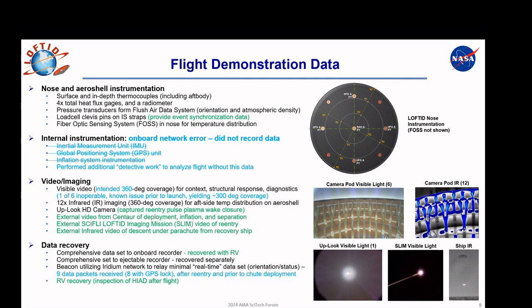And then for the data recovery, we had the comprehensive data set recorded on board, and that was recovered with the RV. Because prior to the flight, we could not guarantee how long the RV would float, what the sea state conditions would be. We were a secondary payload, so we did not have a say on when they launched. So, if we came down in a hurricane, we might never recover it. So we also had an ejectable data recorder that we guaranteed would float for at least a month and send home a signal for us to recover it.